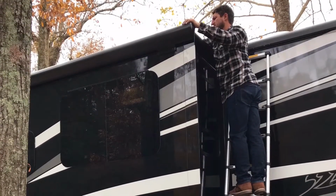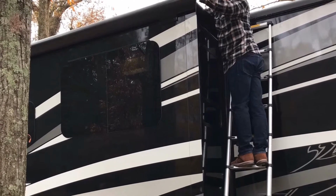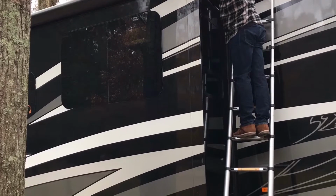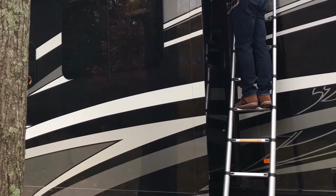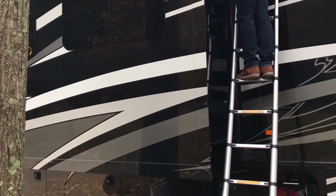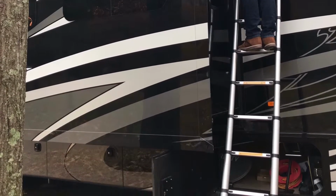With all of the leaves, we did have to get out the telescopic ladder and clean off the slide outs before we were able to close them. There were not only leaves, but kind of twigs and small branches that had fallen onto the top of the slide out. So that would have not been good if we had closed those and not cleaned that off. So be sure you're prepared to do something like that if it's the fall months.